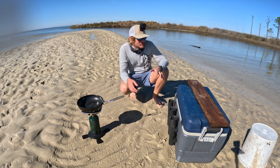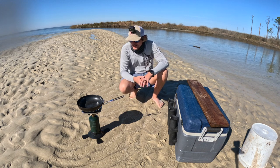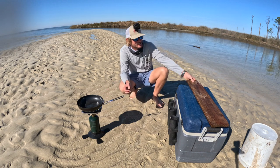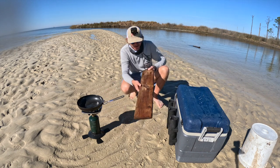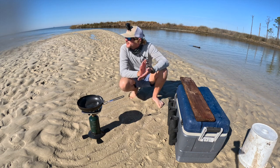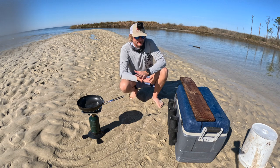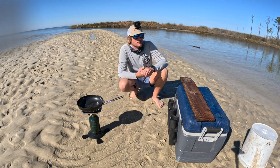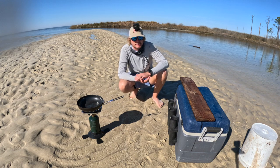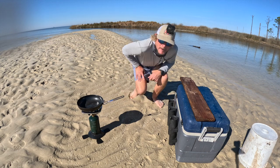But I'm gonna get that redfish all prepared, get it all cleaned up. I'm gonna spare y'all from seeing all that. But I got my setup here, got my little handy dandy cooker. Got this nice piece of wood that I found that'll act as a great cutting board. Got my cooler, and I got a 5 gallon bucket I found today too. So I got everything I need. The only thing I don't have that I need is my fillet knife. So I'm gonna have to use my pocket knife. Luckily it's a pretty big pocket knife, but it's definitely not gonna be the easiest. But I'm gonna get that fish filleted all up and then we'll get it cooking and we'll be back to you.